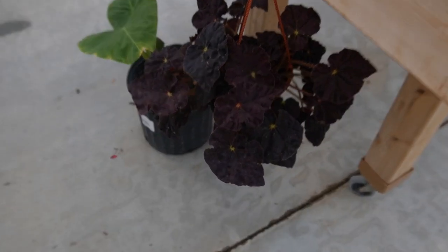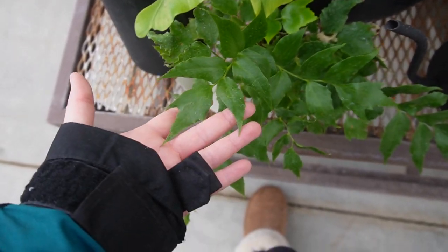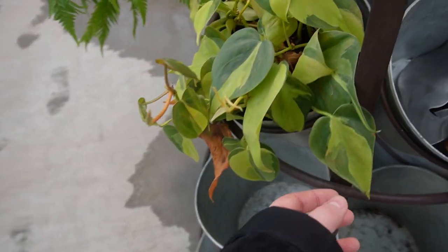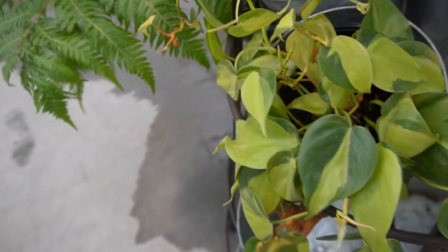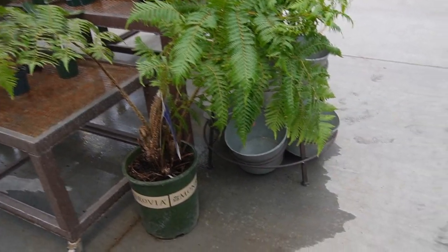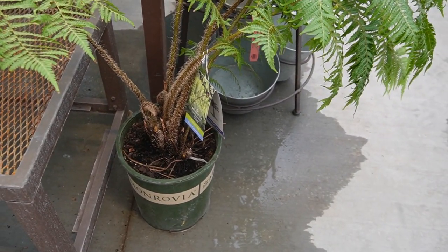Another one of the cool begonias. I actually thought from a distance this might be a Hoya polyneura, but I was wrong. This is a fern. Another little philodendron Brazil with some weird markings. Then right here we have a massive Australian tree fern. It kind of looks like the rest of them are sold. Oh, except for that one. And I really want one, but this is the kind of plant you need a lot of space for, so not a good idea for me.